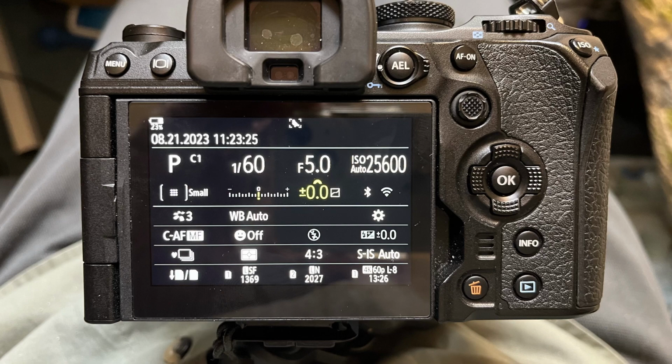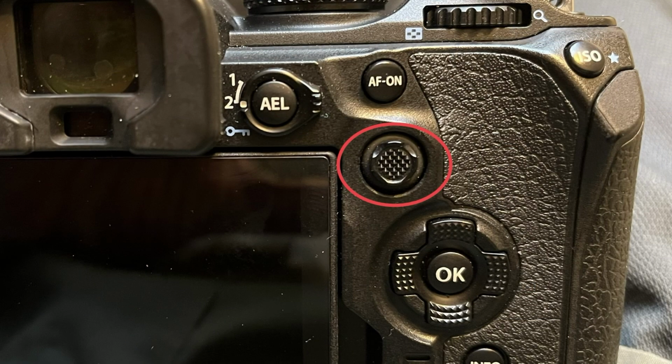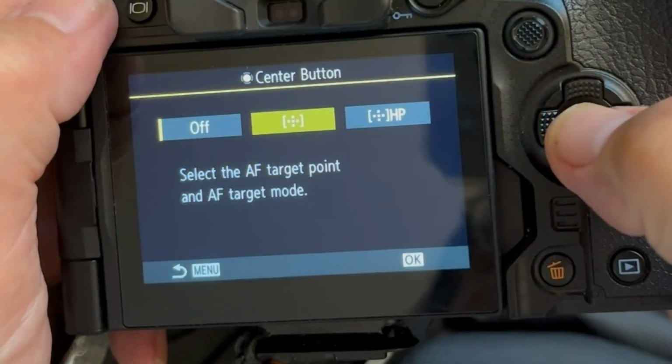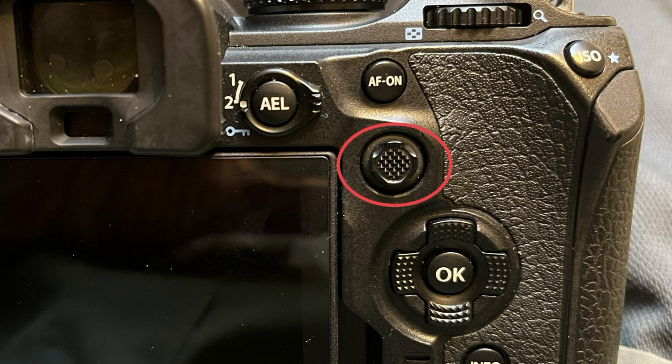You can use the back or front thumb wheel to cycle through the options until you see the one you want. Then, too, you can reprogram the push-down function on the multi-selector button on page 1 of the settings menus under multi-selector settings to bring up the current focus target area setting and allow you to use the thumb wheels to change it. The multi-selector is a little joystick-like button to the right of the viewfinder on the back of the camera. It rocks to move the focus target area around on the screen, but it comes with the push-down function disabled.